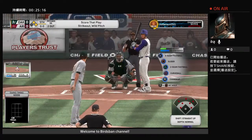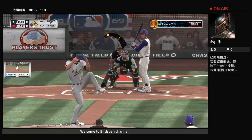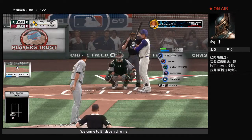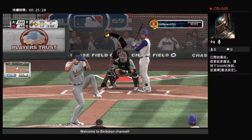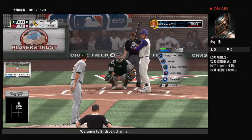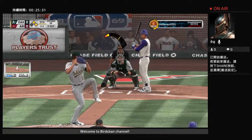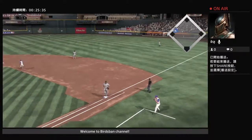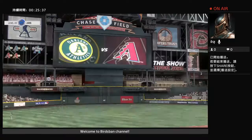Standing in, Wilmer Flores. And we'll see what he can do here with a pair of runners on base and 2 gone here in the 5th. A good idea to hold off on that swing. It's ball 1. Chased a bad one there. 1-1. Bounce to first. Fielded cleanly by Pujols. And the 2-out threat will not come to pass.